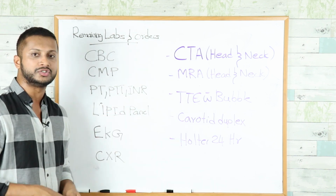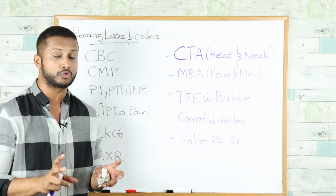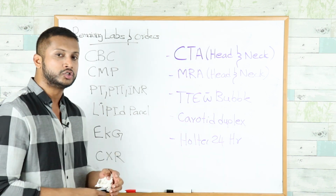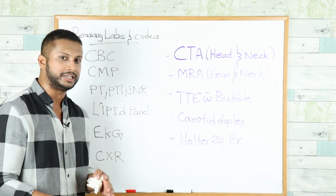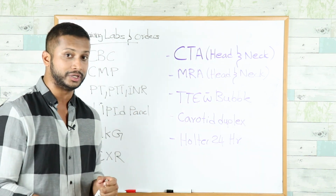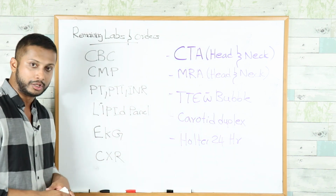PT, PTT and INR is very crucial in a patient with stroke because sometimes you give them treatment such as thrombolytics. When you give thrombolytics, all of these things could get altered. So if you look at the inclusion and exclusion criteria to actually giving somebody TPA, these parameters are actually looked at, and therefore you need to get a baseline coagulation profile. You need to also get a lipid panel on these patients.